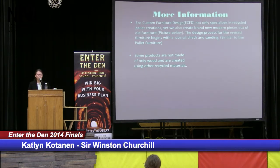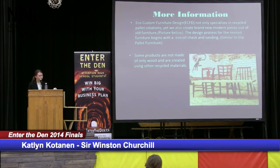So Eco Custom Furniture Design not only specializes in recycled pallet creations, but also new modern pieces made out of old furniture, such as this one below. The design process for the revised furniture begins with an overall check and sanding, similar to the pallet furniture. Some products are not only made of wood and also other materials that are recycled.